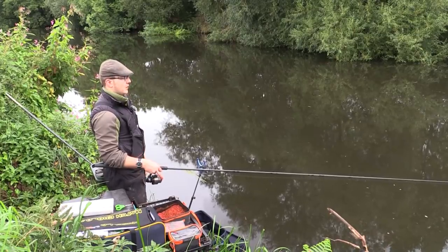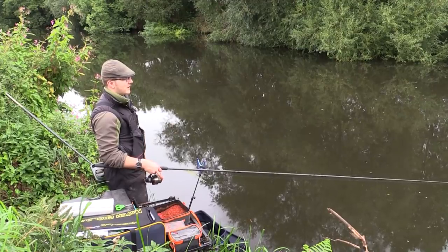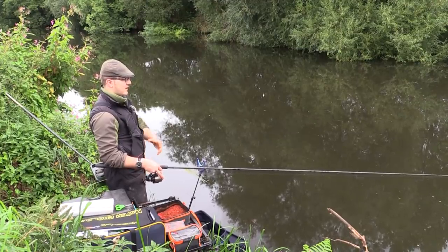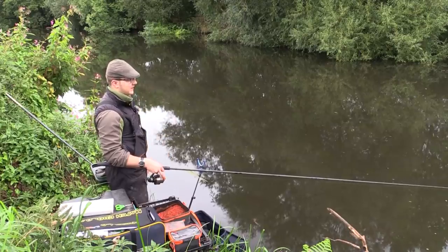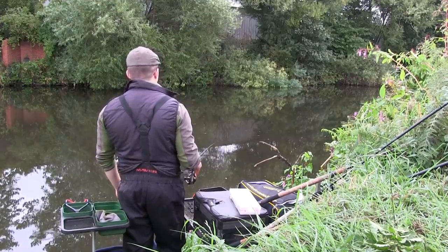Again, when the river's a bit more coloured, then you can try and concentrate them a bit more, and even some days you can fish a pole with groundbait. But when it's like this, as I say, spreading the feed over a decent little area and trying to pick fish off around it on a couple of different methods seems to have been the best way.